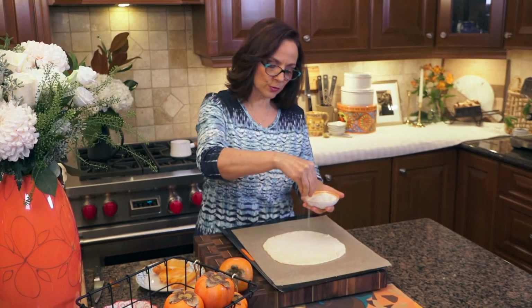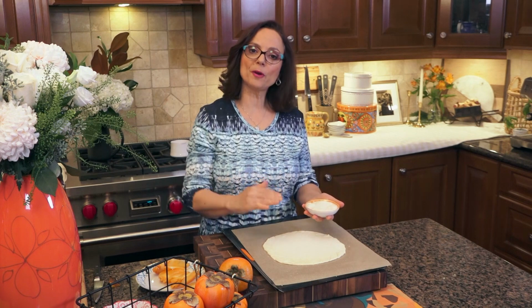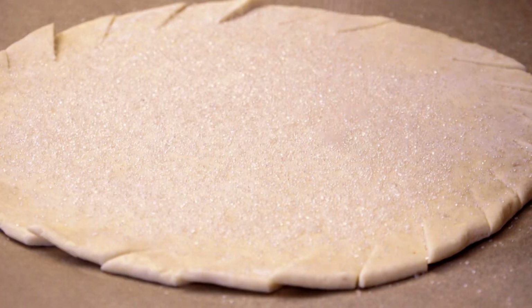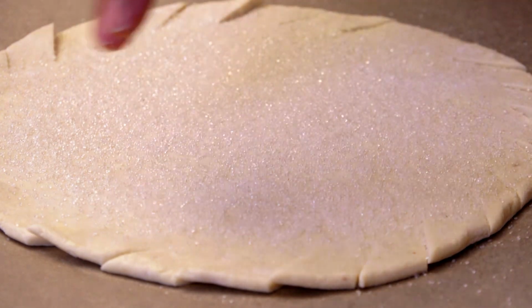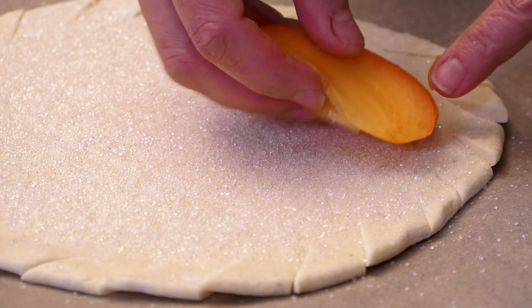So a little bit of sugar, first layer, is gonna create a bit of a buffer between the pastry and the fruit so it doesn't get too soggy. Most of the sweetness is actually gonna come from the fruit, but this is just a little buffer. It's gonna caramelize in that heat of the oven and just get all bubbly and crazy good.